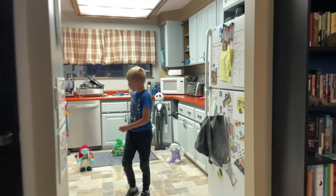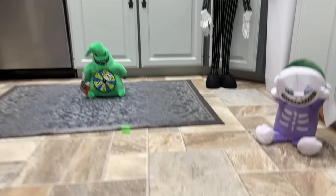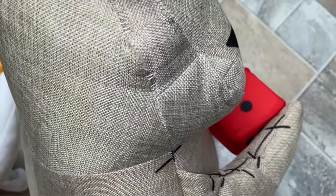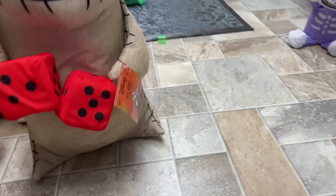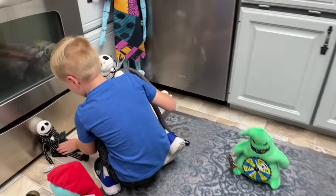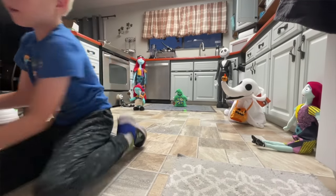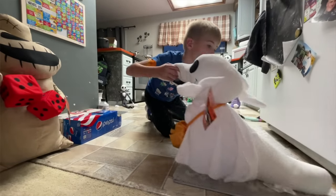And there's Max. Oh my heck. Look at these little cutie guys. Look at that, guys. We got this Oogie at Walmart, and he's already got a hole in him. That's okay, not a big deal. Oh, look at all of the plushies. Max is doing a beautiful job with them all. Oh, I bet Zero's in the basement, huh? I'll get your other ones that are downstairs. Oogie's gonna be right here. I love it. Okay, Zero is gonna be right here.